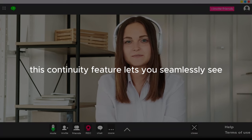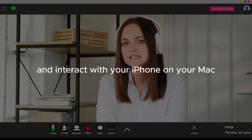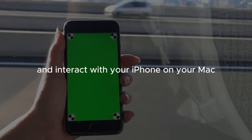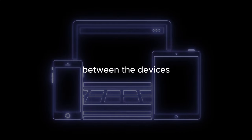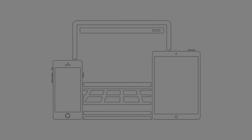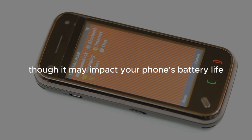This continuity feature lets you seamlessly see and interact with your iPhone on your Mac, merging notifications and audio, and allowing for easy drag and drop functionality between the devices. This feature could be a game changer for productivity, though it may impact your phone's battery life.